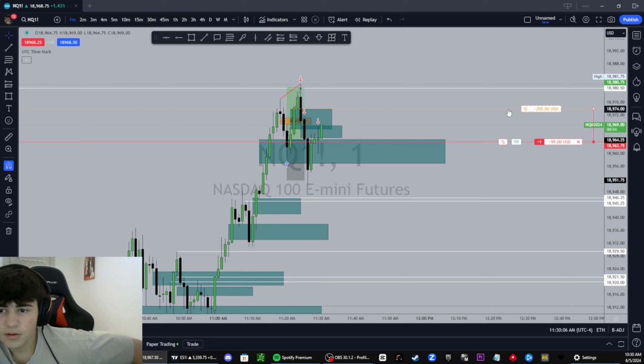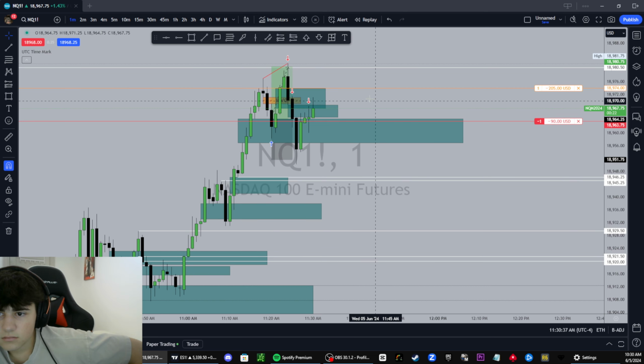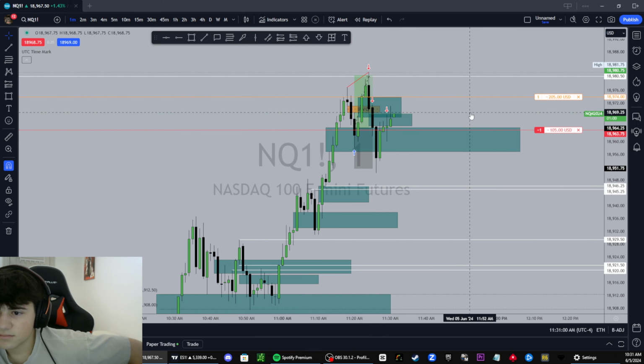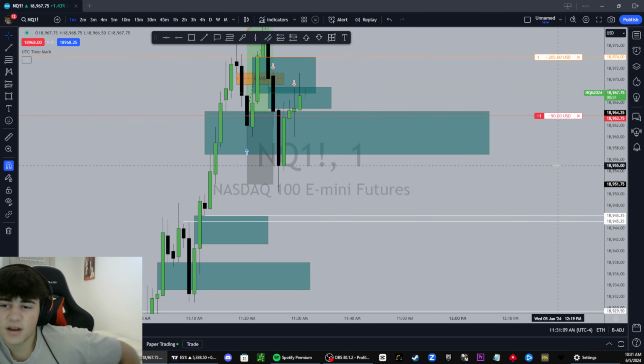So I want it to like start really pushing. The XY is just in like a chop zone. It almost looks too clean. You know what I mean? It's like too perfect, almost like a pattern.